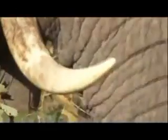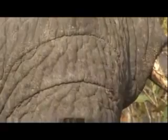Okay, should we go to the dam? Because who knows? There's still a leopard around. It might even be chased up by these elephants, chased out of the bushes or something. Might get lucky.